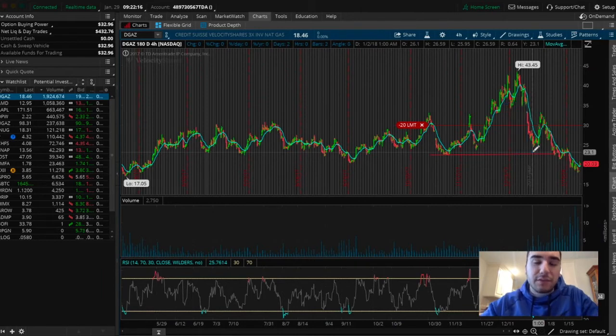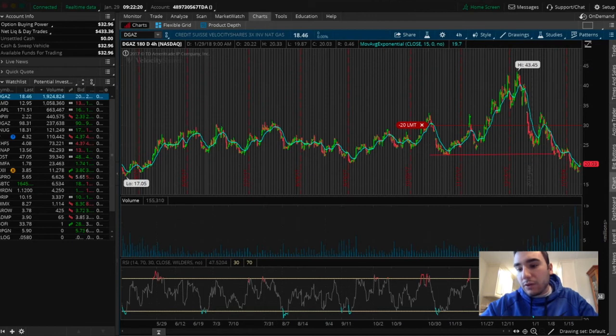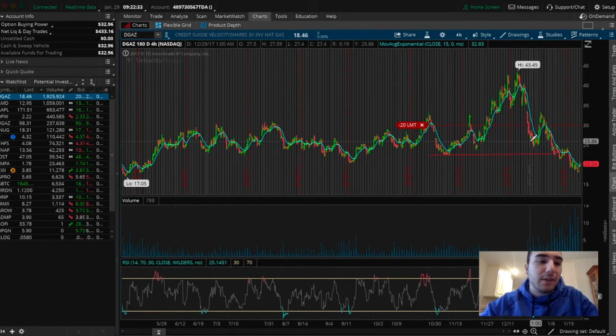So this is why I see value in DGAS right now, guys. In my opinion, it's completely undervalued. We can see the RSI right here, it's in the middle. It's starting to build up some volume here as well. So definitely going to be keeping an eye on DGAS and really find a lot of value in this.